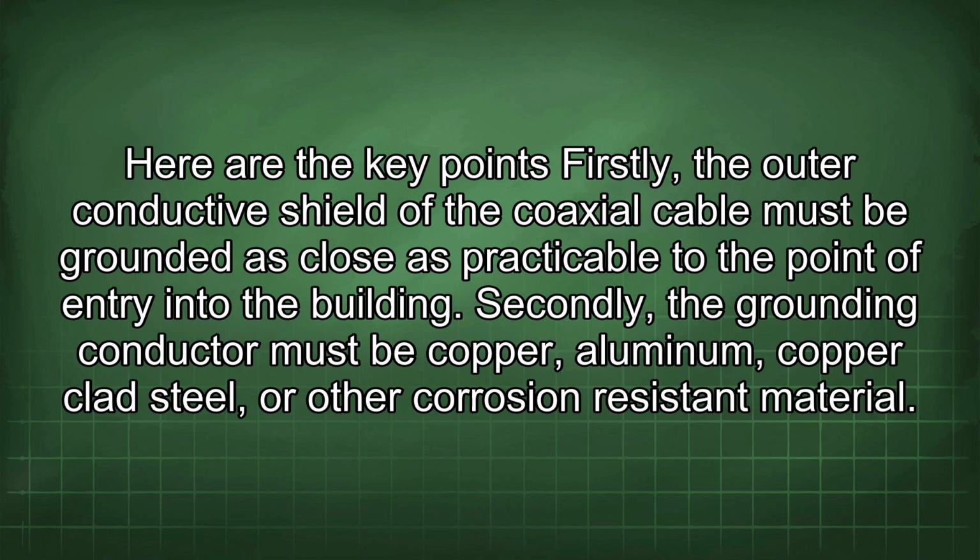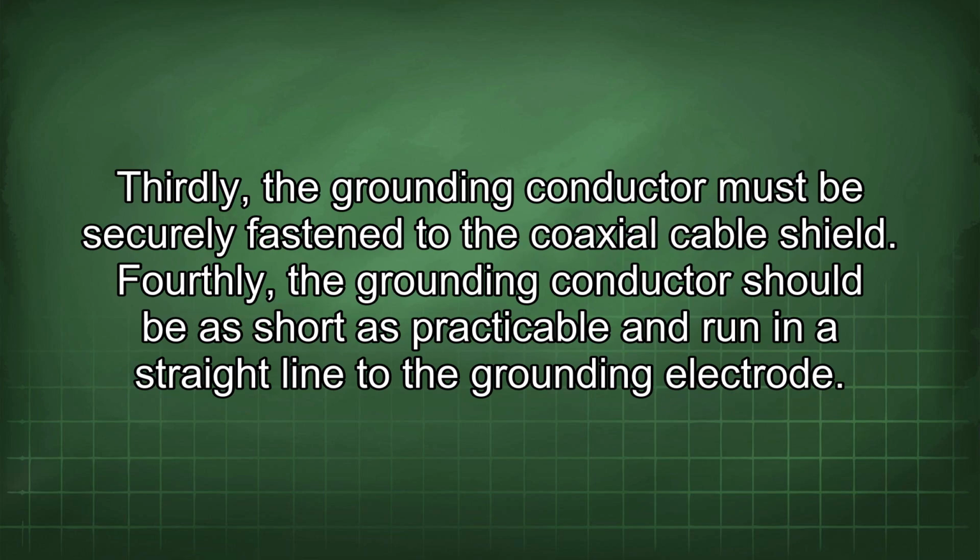Firstly, the outer conductive shield of the coaxial cable must be grounded as close as practicable to the point of entry into the building. Secondly, the grounding conductor must be copper, aluminum, copper-clad steel, or other corrosion-resistant material. Thirdly, the grounding conductor must be securely fastened to the coaxial cable shield. Fourthly, the grounding conductor should be as short as practicable and run in a straight line to the grounding electrode.